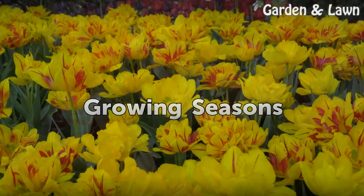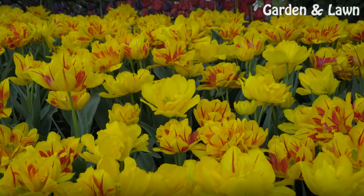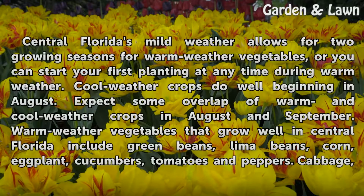Growing seasons. Central Florida's mild weather allows for 2 growing seasons for warm weather vegetables, or you can start your first planting at any time during warm weather. Cool weather crops do well beginning in August. Expect some overlap of warm and cool weather crops in August and September.